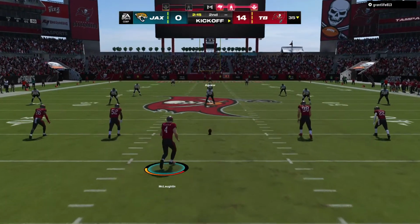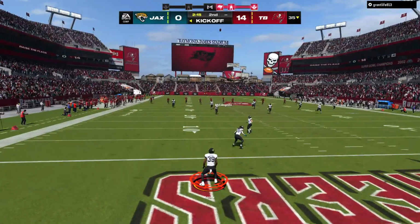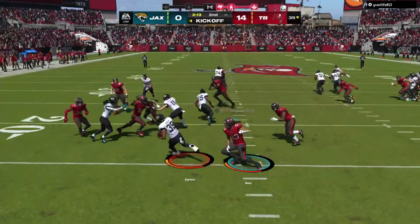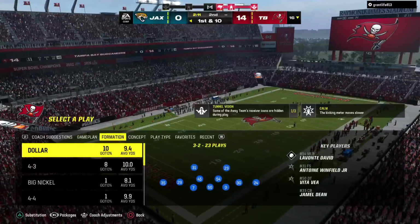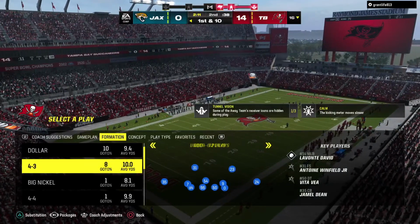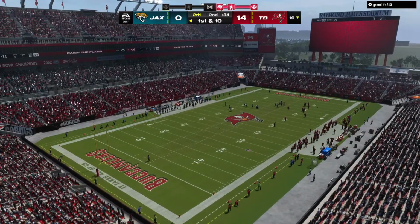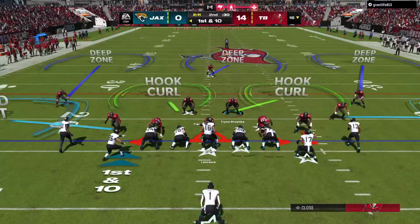Following the touchdown, here's McLaughlin to kick off. Now Jamal Agnew from his end zone. And in hindsight, probably should have taken a knee as he only gets this out to the 16-yard line. The Jacksonville offense set to begin their next drive.